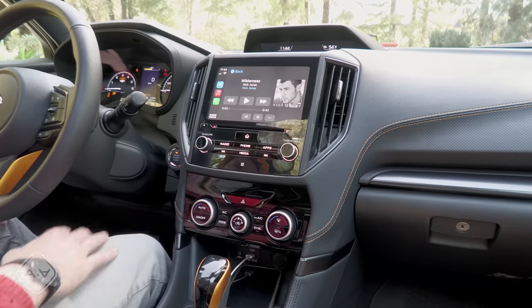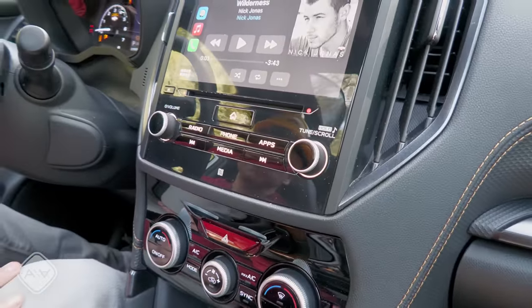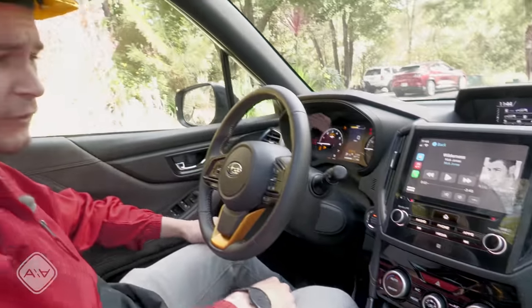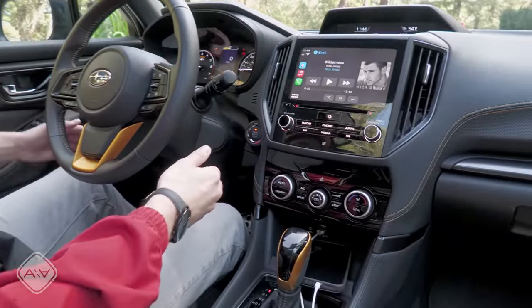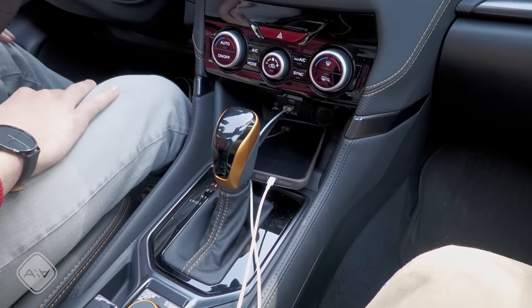There are actually three different audio systems you can get in the Forester. We do not have the package with the Harman Kardon stereo, but you can also order a dealer-installed Rockford Fosgate upgraded unit, and I'm curious because that's some old-school Subaru stuff right there. If any of you have the Rockford Fosgate, I'd be curious to know, is it better than the Harman Kardon? Is it better than the base system? Let me know in the comments below, I'm very curious.